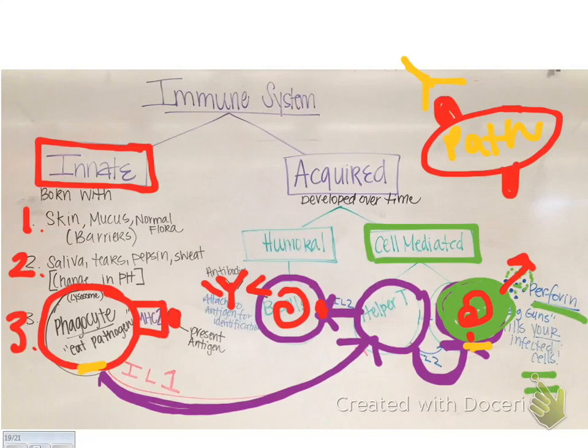Helper T cells don't kill anything. Helper T cells activate B cells, and they activate killer T cells to do the work. B cells mark pathogens with their antibodies. Killer T cells release the chemical. So the two things that kill the pathogen are, first, your macrophages, and second, your killer T cells.